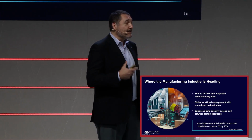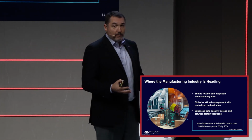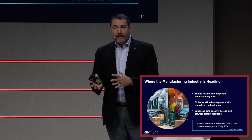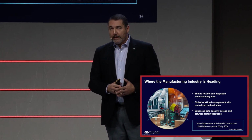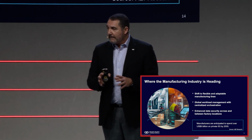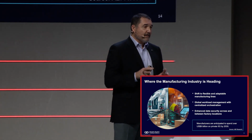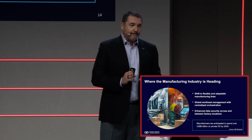Okay, so where is the market heading? The market is certainly heading towards more automation, digitization, as Rich said, and high investment associated with this. 5G is becoming a serious reality in the manufacturing world. ABI is indicating approximately $1 billion spend in 2025, and within 5 years from now, that'll increase to over $9 billion. That is just the efficiency and the connectivity within the factory itself.